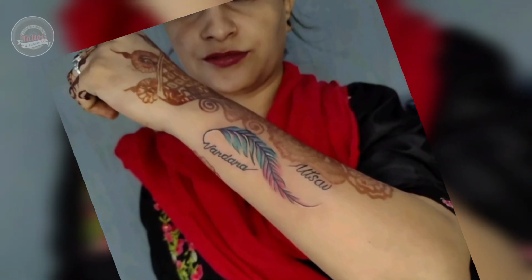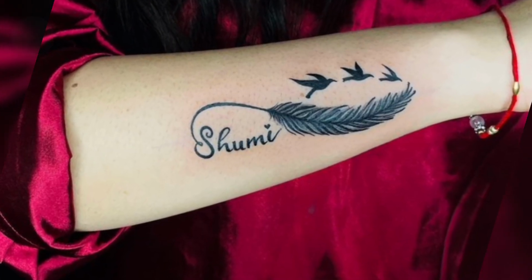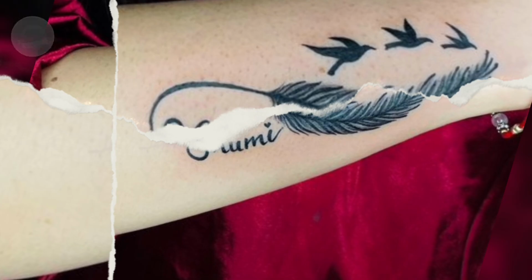If you like tiny and cute tattoos, go for minimal feather with small initial. If you like bold statement, go for detailed feather with full name.